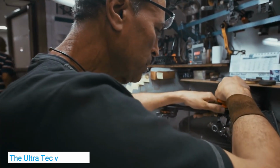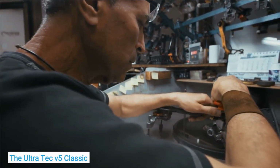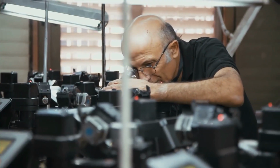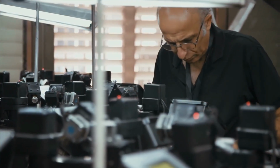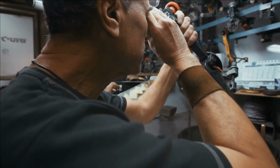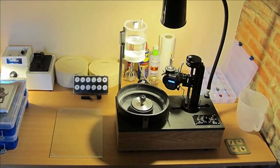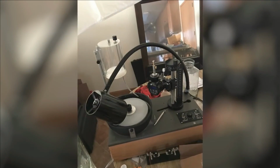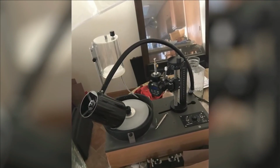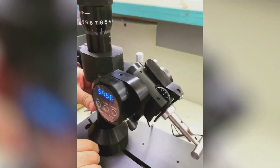Number 6. The Ultratech V5 Classic. In the world of gem cutting, a small error can turn a very expensive gemstone from perfect to pathetic in a matter of seconds. Therefore, high-quality faceting machines are essential, and the Ultratech V5 Classic stands out among them all as the best. Since its mast, which does most of the actual faceting work, is extremely high-tech, perhaps its most unique feature is an LCD screen.